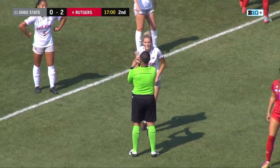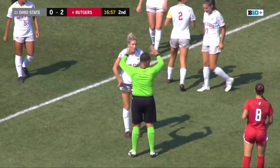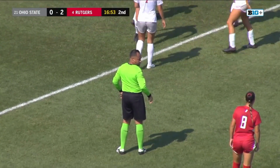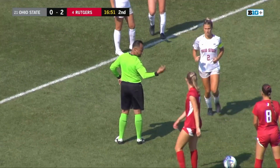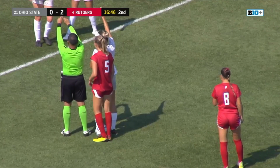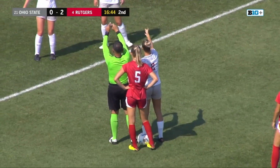Cesar Ibarra, he was trying to wait to see if Gearman could make something out of it. The foul occurred. He let it play on for a bit and now is bringing it back. Rutgers could put it 2 or 3 yards closer. Now they will. Good officiating.